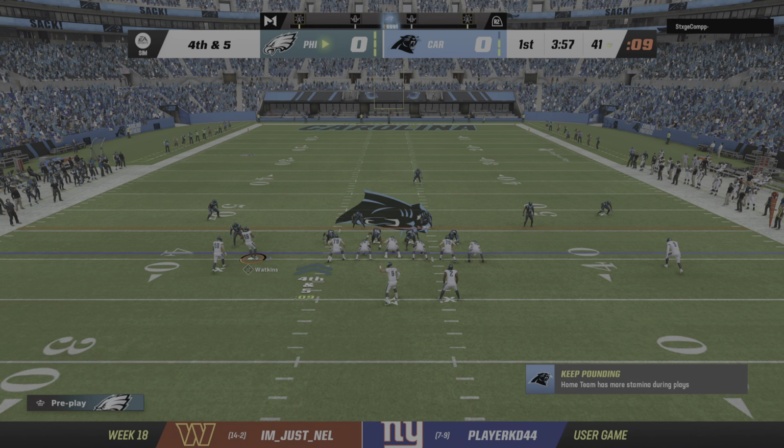The run only got a yard. Here's 2nd and 9. They'll fake the give. Now Stafford, going deep here for Watkins. And that's caught inside the 30. And they're going to get this down inside the 20.